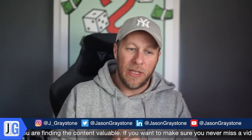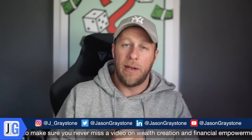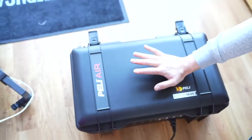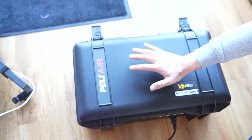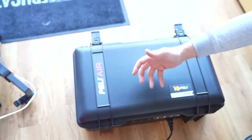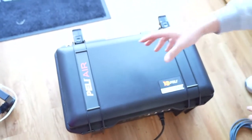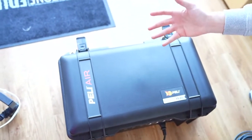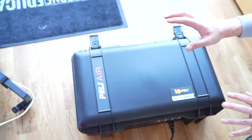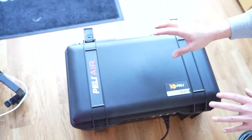Let's talk a little bit about how you can make this really compact and really even remote. This is the Peli Air, which is the smallest case that has been purposely built so that you can fit it in an overhead luggage on an airplane. So these dimensions are specifically built so that you can take it on an airplane with you in hand luggage.